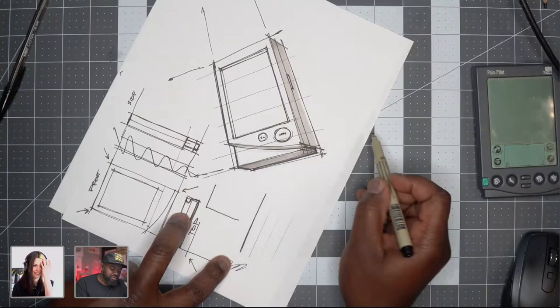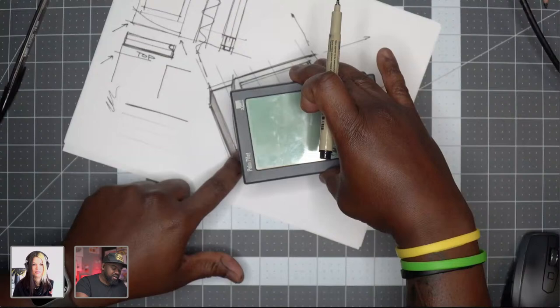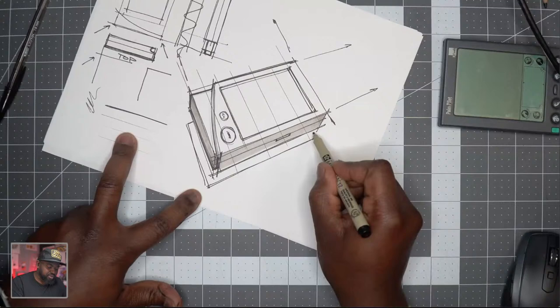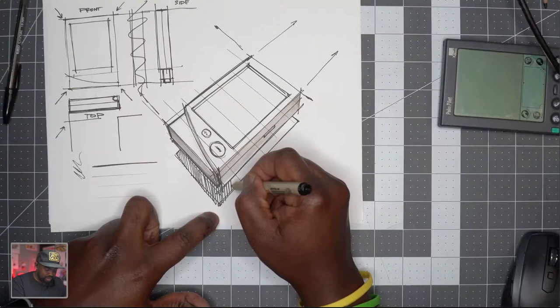If we want to throw a shadow under this, I'm just going to imagine, just like this Palm Pilot is casting a shadow on my paper. Maybe you can see it, maybe not. I'm going to throw a drop shadow in. So it's basically just taking the shape, that rectangular shape, and I'm going to offset that and now shade this in with just some straight lines. And now I have a shadow.